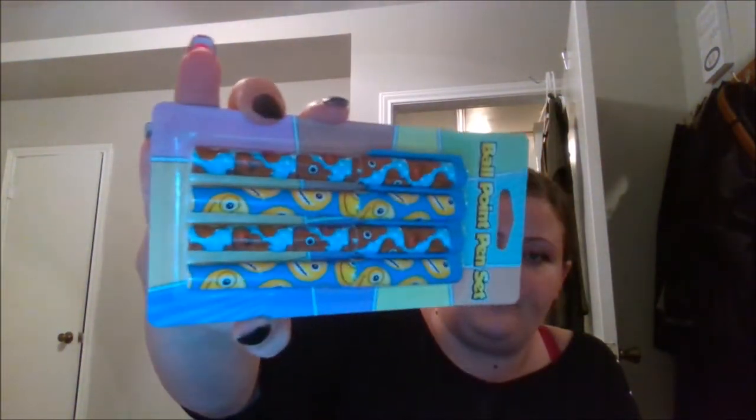Next store I went to is the Dollar General. And I stopped by and picked up a package of four emoji pens that they have. And these were only a dollar for four pens.